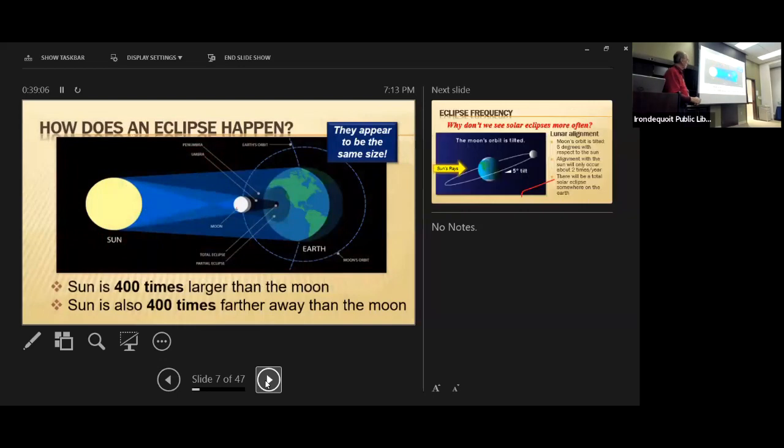So today we are going to just quickly go over what was shown in the video, and this relationship, 400 by 400, is very interesting. The Moon and the Sun appear from Earth to be the same size, which is very fascinating and allows this event to occur. But that 400 times distance, those are kind of big numbers. They're hard to visualize. So if you had the Moon in your hand, and it was the size of a quarter, the Sun would be 35 feet in diameter.